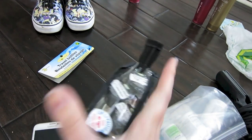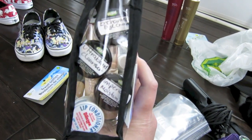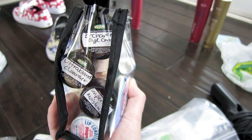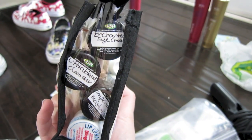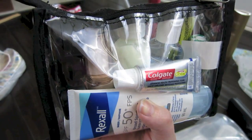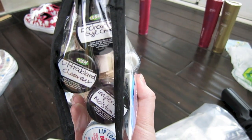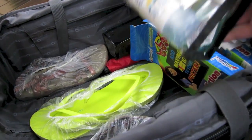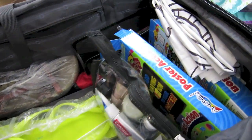Ooh, this is a fun little tip for you guys. If you're looking for a small travel size of something, check out Lush and ask for a sample. Because you get these cute little containers. And it should be just enough for what you need while you're traveling. All the essentials. Into the carry-on.